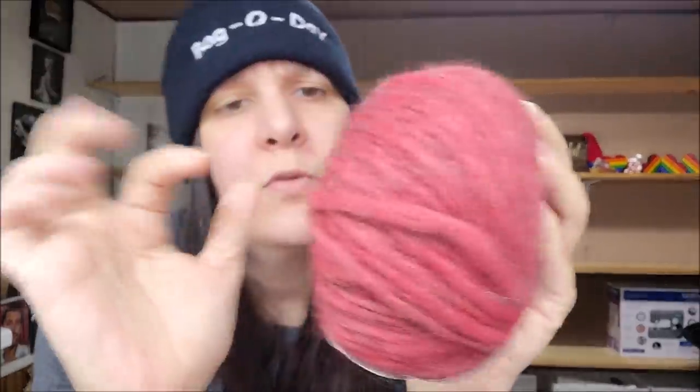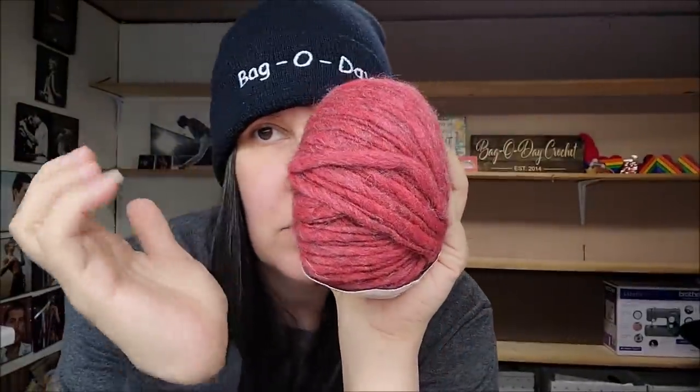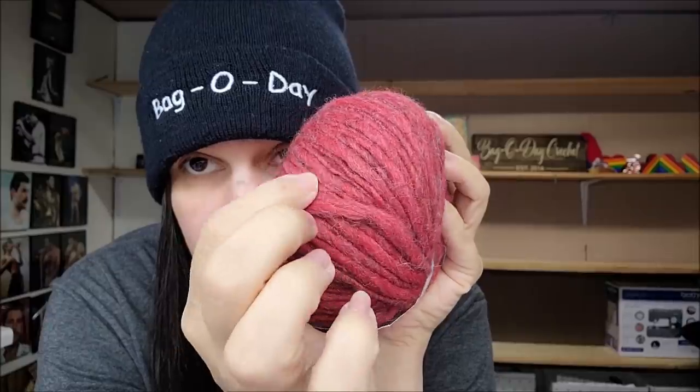Let me see what it's made up of again. You can see a little bit of the alpaca hanging off of it. This is actually a really cool yarn. But as you can tell, the nature of the roving does go from thick to thin. It's a gorgeous yarn. It really is a gorgeous yarn. I like this one a lot. Probably my favorite so far. It's very, very pretty. I can see a beautiful cowl made out of this.